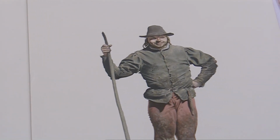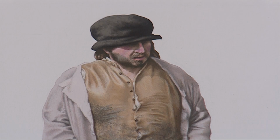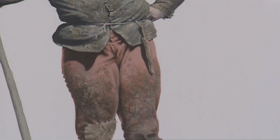Humphrey Bedell, William Beardmore. I mean, Humphrey Bedell was like the hired gun who was brought in to set up the foundry. He was the expert who could make it work. He was the first founder here. Yeah. But this guy's really nice as well because this is William Beardmore. He's not a hired gun, he's a local lad. He's working here as a labourer.